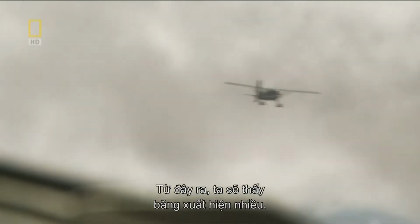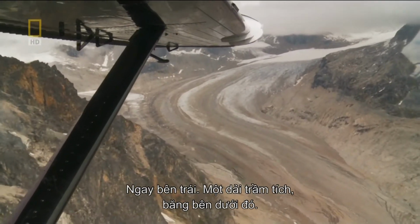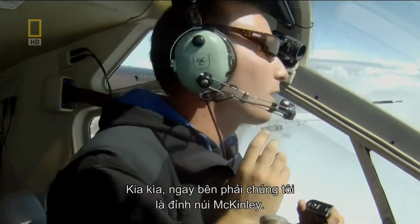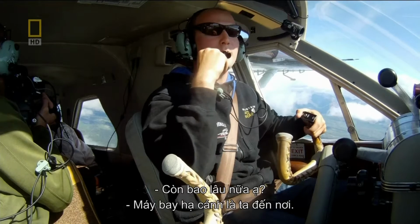So from here on out, we're going to start seeing a lot more glacial activity. Right on the left side, kind of a tongue of sediment there, but that is ice underneath that. Hey, there it is, you guys on the right. We got the top of Mount McKinley there. How much longer? We'll be there when we get there.